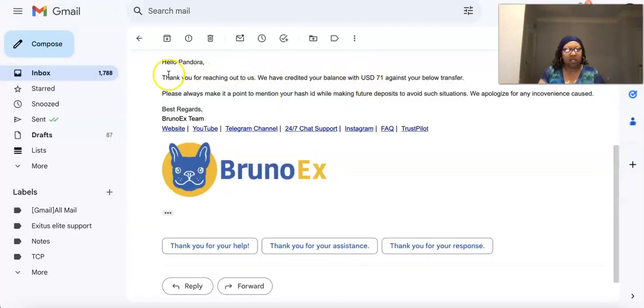See, they sent me an email saying, thank you for reaching out. We have credited your account against your below transfer. Please make a point to include the hash ID in future deposits to avoid such situations. We apologize for any inconvenience caused. Okay, shout out to them for good customer support.